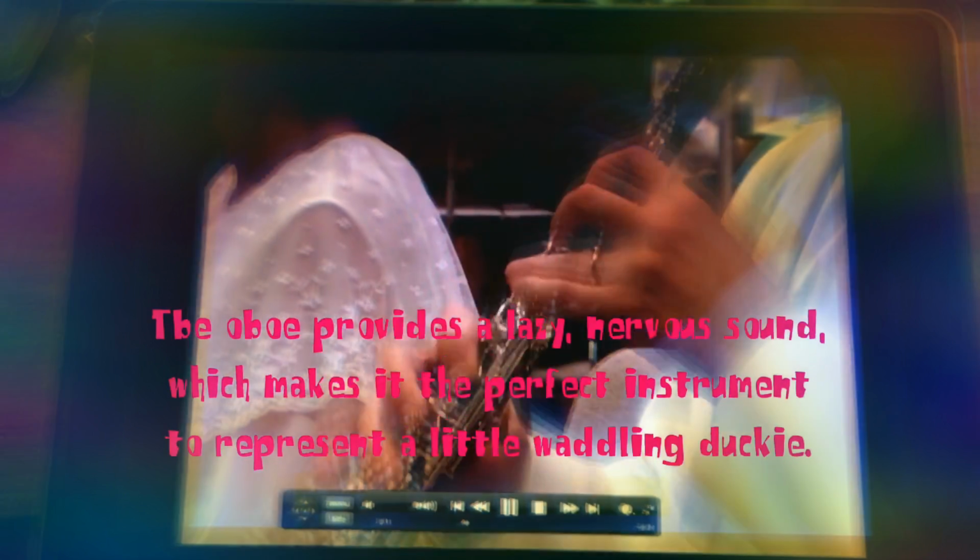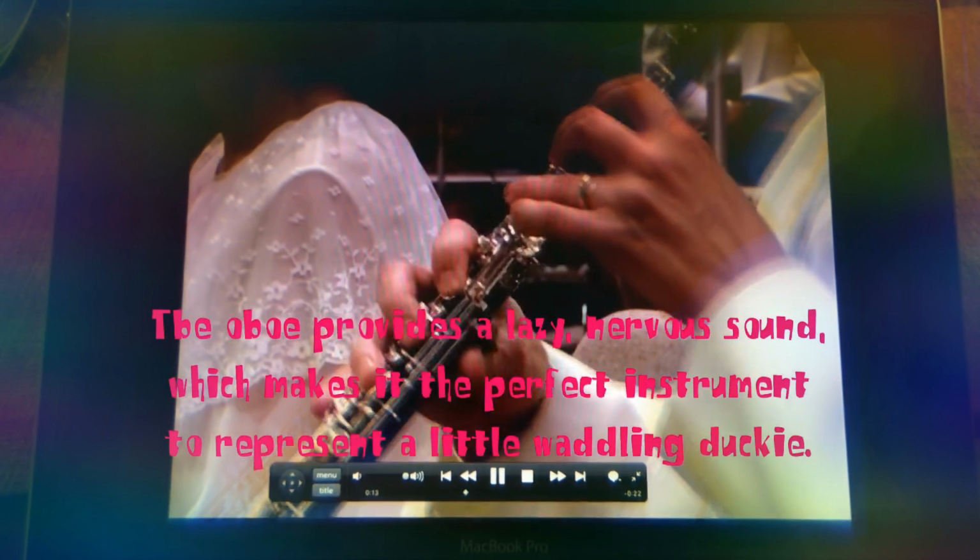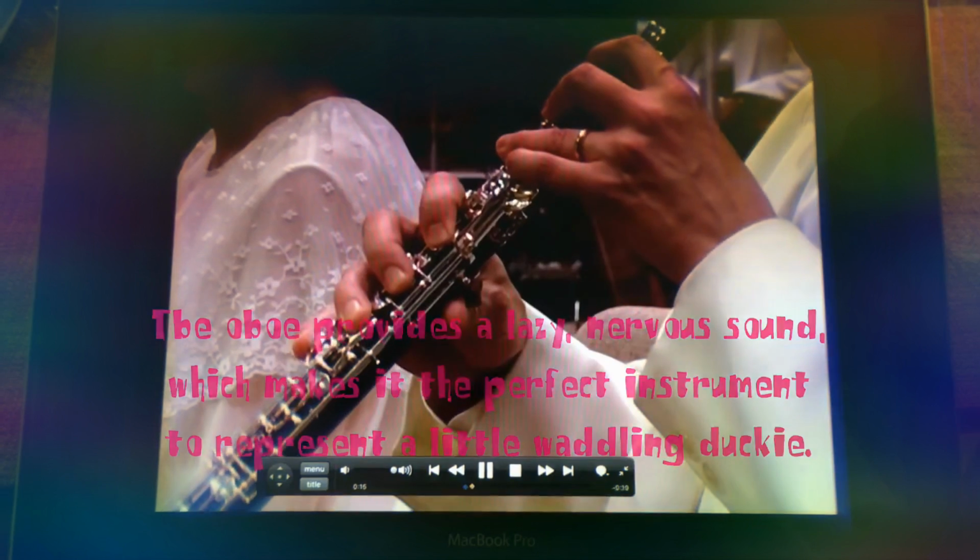The oboe is a long, thin instrument that you play by blowing with great force across 2 tiny reeds and pressing buttons at the same time. It provides a lazy, nervous sound, which makes it the perfect instrument to represent a waddling duck.